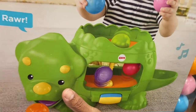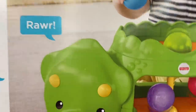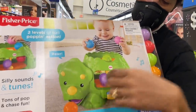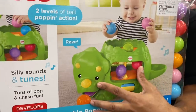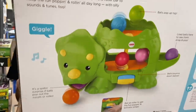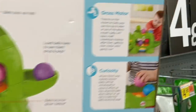So they put the little balls in here. And it looks like in all directions. So we put it in here. It's either going to come out here or come out here. Oh, that's cute. I think on that side too. All right, so the balls come out in different directions. Let me see the back. That is so cute. Look at how cute this is. All right, so that's what it looks like.